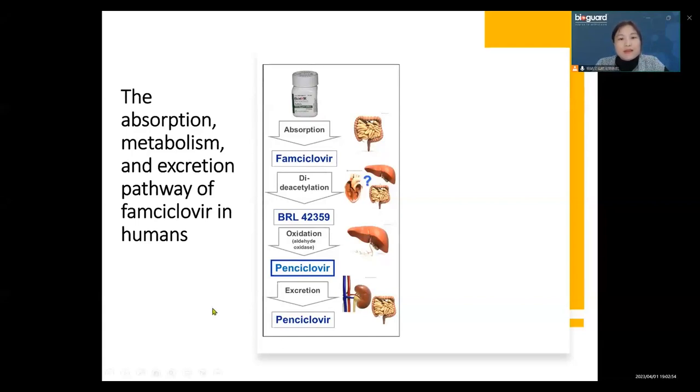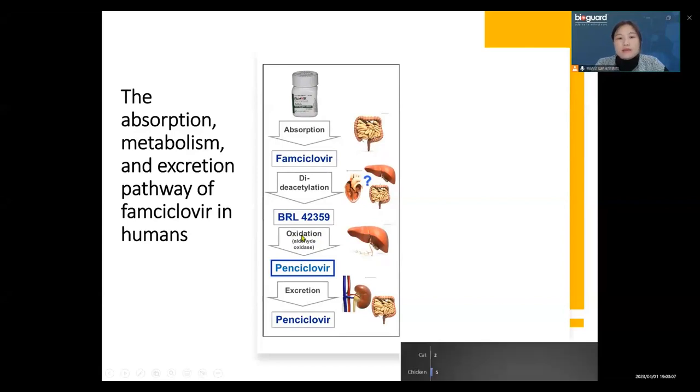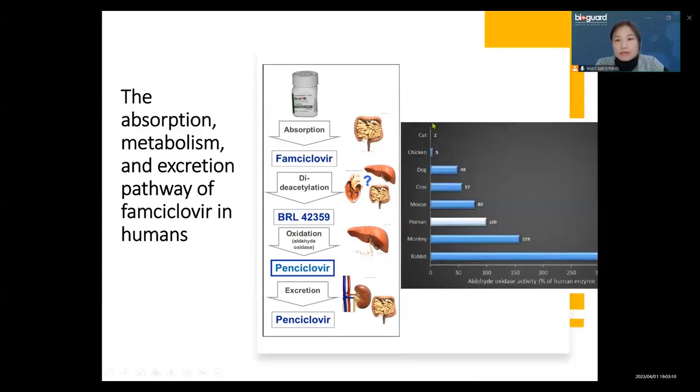However, hepatic aldehyde oxidase activity in cats is about 3%. If the aldehyde oxidase activity in humans is 100%, in cats this oxidase is about 3% of that in humans, and lower than in any other species to date. It's very low.